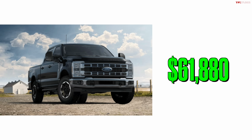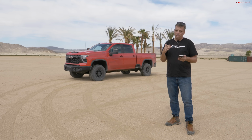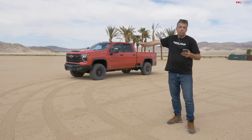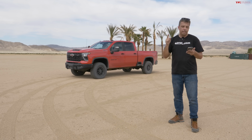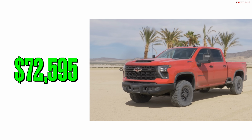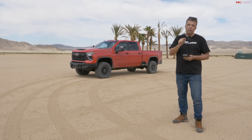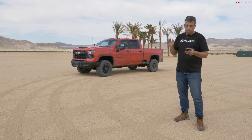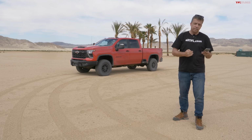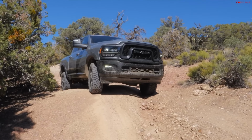The Ford F-250 XLT Tremor with a gas engine starts at $61,880. Whoa, so it's already a little bit better than a Tradesman Power Wagon. Ford, though, can go all the way up in price into the stratosphere. I'll mention that in a second. The starting price for the Silverado ZR2 with a gas engine is $72,595. So actually, the ZR2 Chevy is a little bit undercutting the full Power Wagon package, but it does not undercut the Tradesman Power Wagon or the F-250 XLT Tremor. So that's pretty interesting. Now, what can you add?